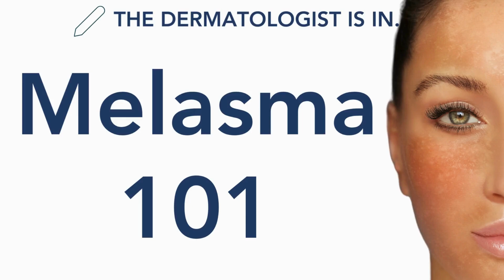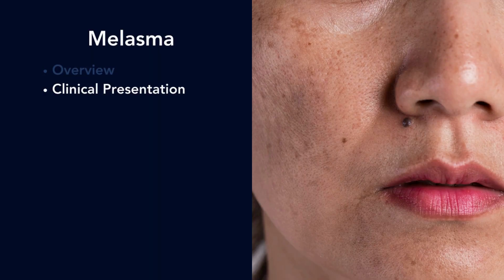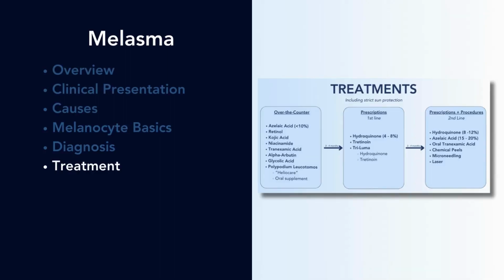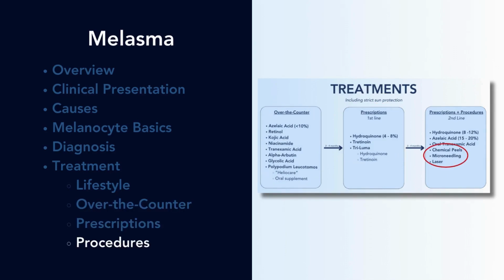Hello, and today we are talking every single thing you need to know about melasma. We're going to do an overview. We're going to talk how it looks, what causes it, what is the melanocyte all about, how do we diagnose this, and how do we treat it. This is a treatment algorithm to whet your whistle for what we'll talk about, but we're going to talk lifestyle, over-the-counter products, prescriptions, and procedures as well.